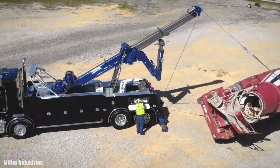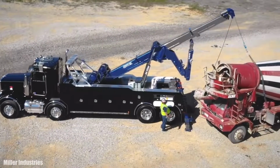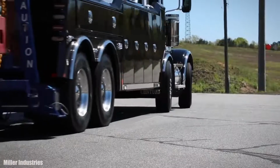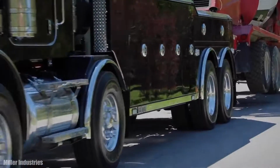It is equipped with a three-stage recovery crane with 50 tons capacity, which can extend up to 7 meters in length and can reach a height of up to 9 meters. It has two winches with 22 tons of capacity, and its high maneuverability allows it to access difficult places.